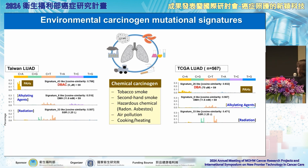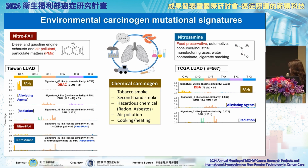So our team performed the somatic mutation profile and compared the Taiwan cohort with the TCGA. Among the comparison, we identified three common etiologies, including the pH. Please keep it in mind, because later in my talk we have a very interesting analysis. But in addition to the three common somatic mutational signatures, we also identified two additional mutational signatures, including nitro pH, which is closely associated with air pollutants like PM2.5, and another one is nitrosamine, which is enriched in females.